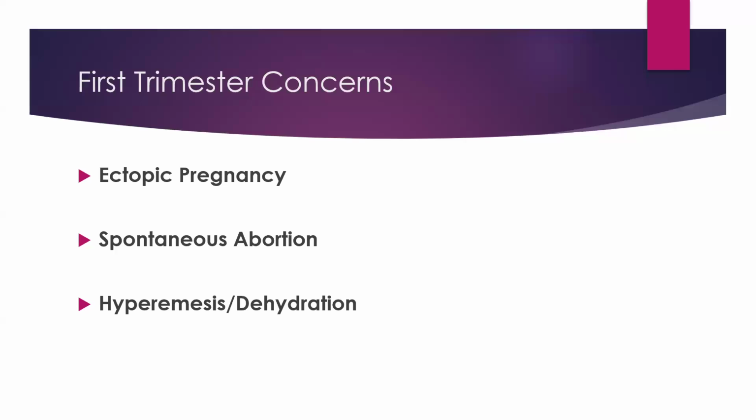That can happen at any time during the pregnancy, but it has a higher propensity to happen during the first trimester. Again, if there is a spontaneous abortion or a miscarriage, then the biggest concern is going to be back to mom, because she's going to have vaginal hemorrhage, possibly internal hemorrhage, and we're going to be dealing with potential signs of shock.